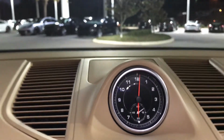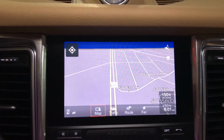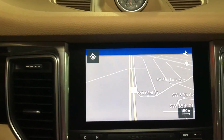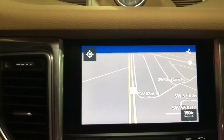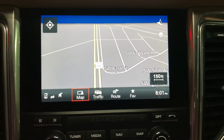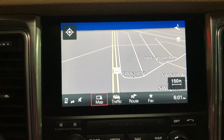You have a clock in the dash to add to the elegant look of the interior. This vehicle is equipped with the PCM with navigation, the touchscreen radio. As of 2017, the layout was changed a little bit. The changes that they made have been the frame around the display, so it has a more cleaner look to it. They added a proximity sensor, so when you bring your hand to the screen, the menu will pop up.